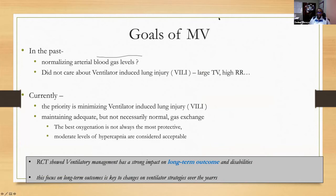The goals, again, of mechanical ventilation: in the past, the goal was normalizing blood gas, but we learned the hard way that that is not good. So we didn't care about ventilator-induced lung injury. But the current concept is, the priority is minimizing ventilator-induced lung injury while giving adequate oxygen to maintain the organ function. So this is proven by multiple randomized control trials.